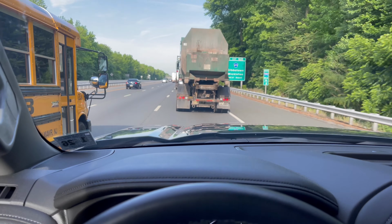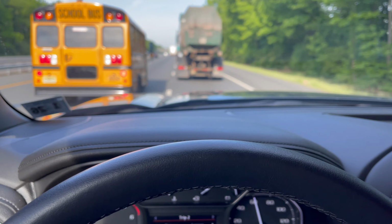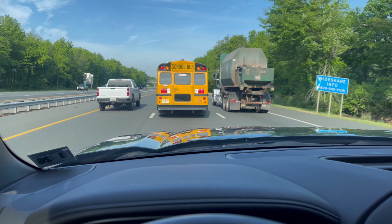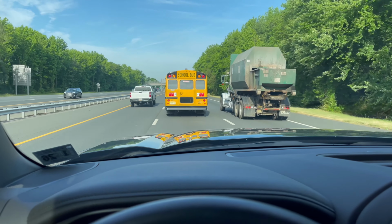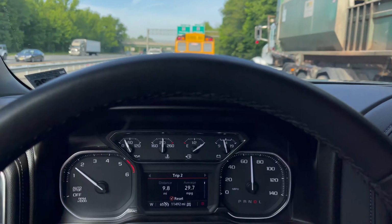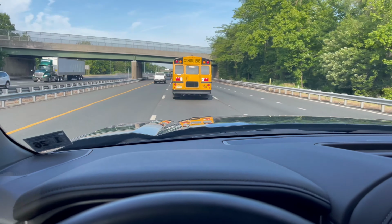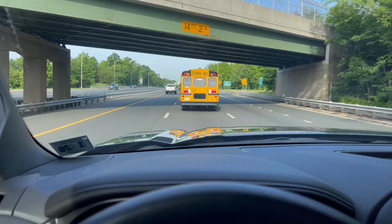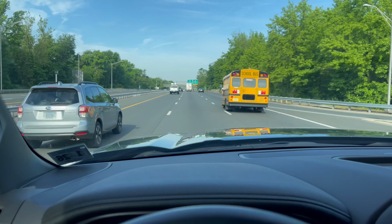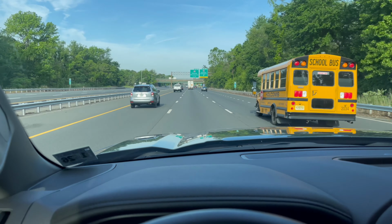So I'm going to have to hit the brakes and slow up a little bit to just tuck in behind this school bus here, because I don't want to get the front of the truck pelted. But yeah, we're at 29.7, 29.6 mpg, and we're cruising right along here. Finally, the school bus moves, so I will reset back to 70, and we'll see what she'll do.